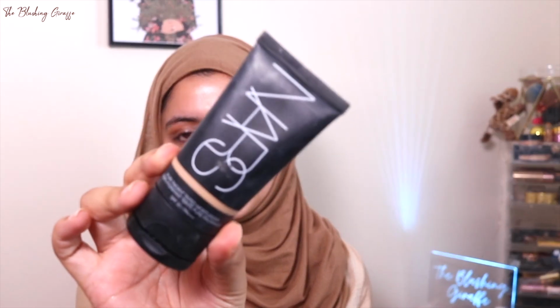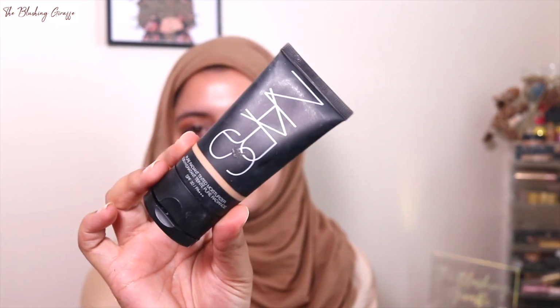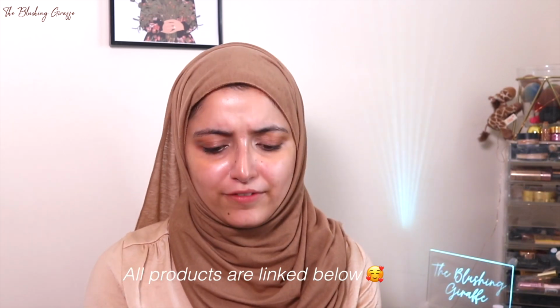But I'm just going to do a very quick light base. Start off with my NARS tinted moisturizer. This is in the shade St. Moritz. This is the second bottle I have, which says a lot, because you guys know I have quite a lot of bases.